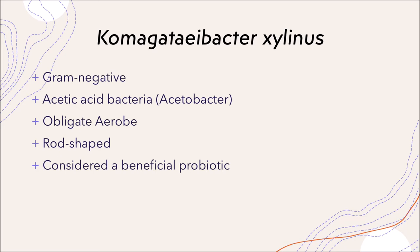One of the most abundant genera of bacteria found in kombucha is Chemogetobacter. One specific species is Chemogetobacter xylinus, which is a rod-shaped, gram-negative acetic acid bacteria that is an obligate aerobe. When consumed in kombucha, it acts as a beneficial probiotic and supports immune function.